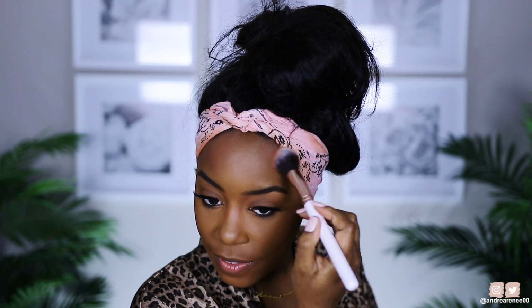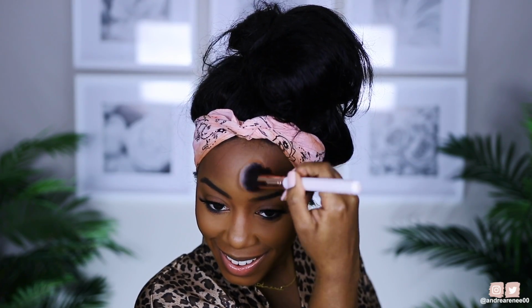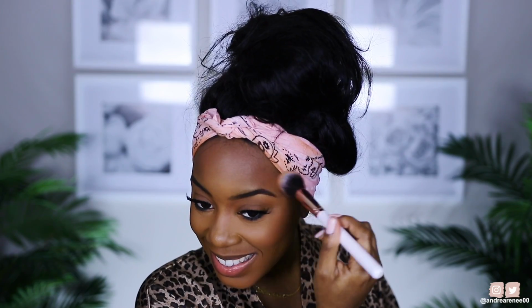Essence finally have a bronzer that I can use. What? Do y'all see that warmth? Wow. Yes, yes, yes, yes, yes, yes. Yes, Essence. Yes. I like this side better than this side, even though this side still looks really cute and warm and just like a flush of sun kiss on the skin. This is giving me like bronzed.